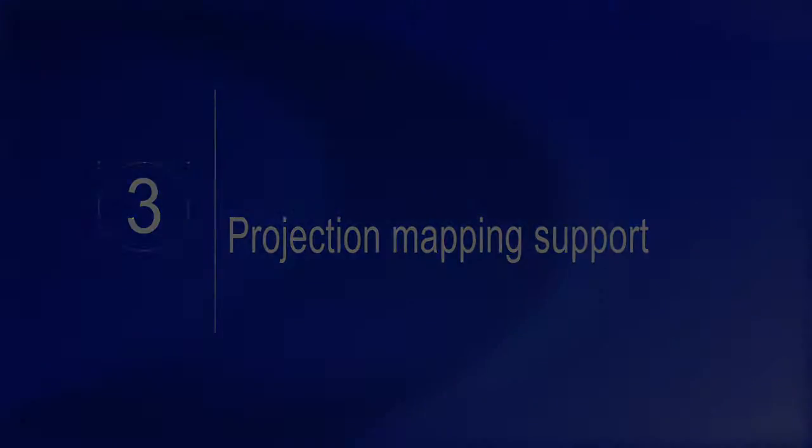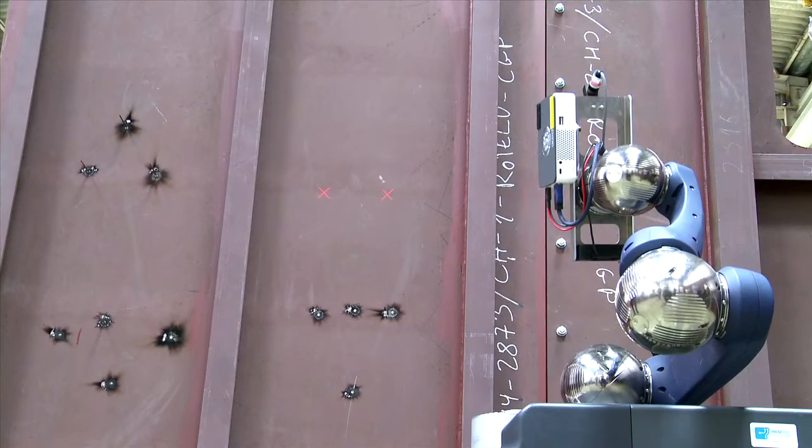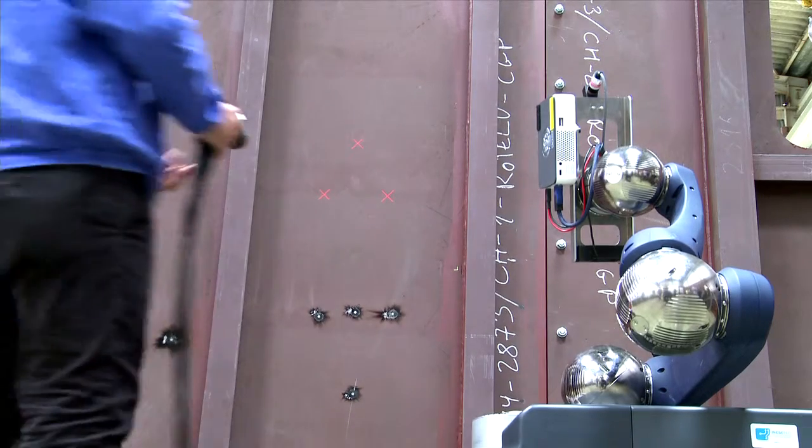CARLoS can also assist the operator in a manual welding process, marking on the bulkhead the positions of studs and other elements.